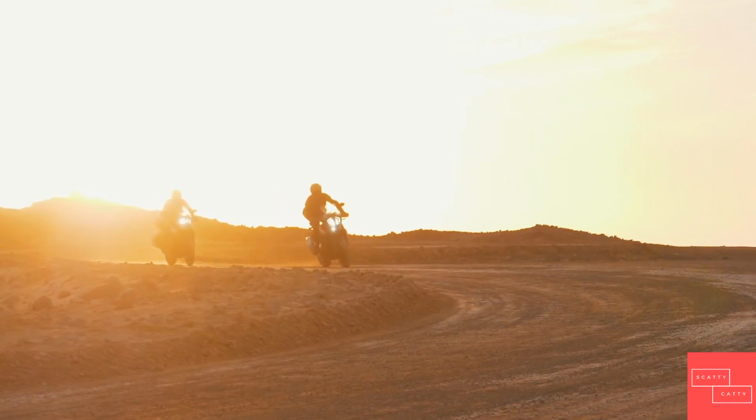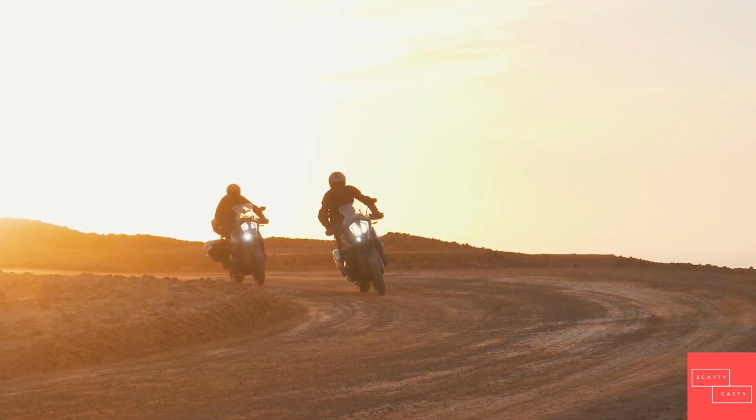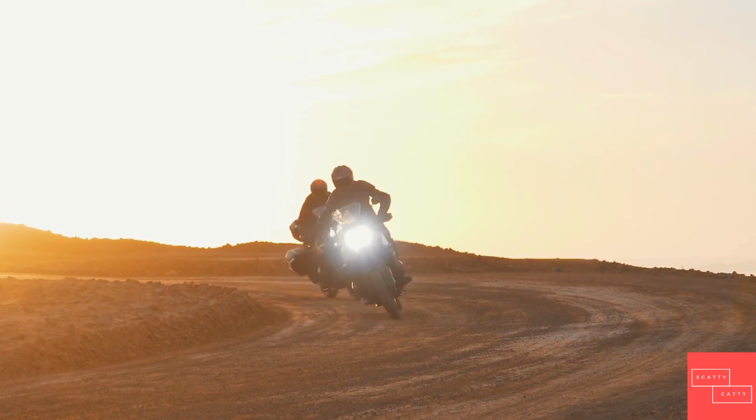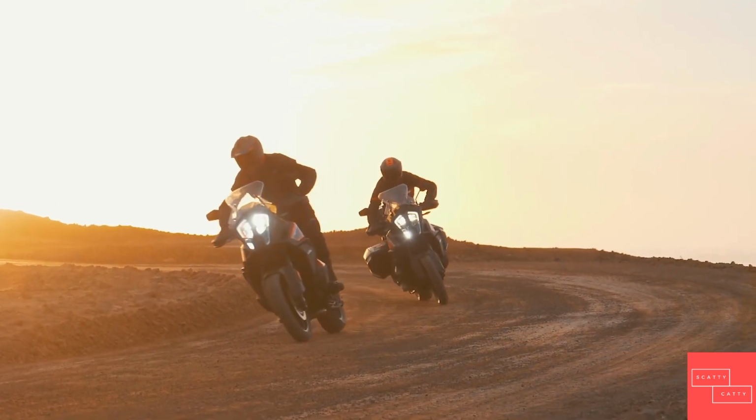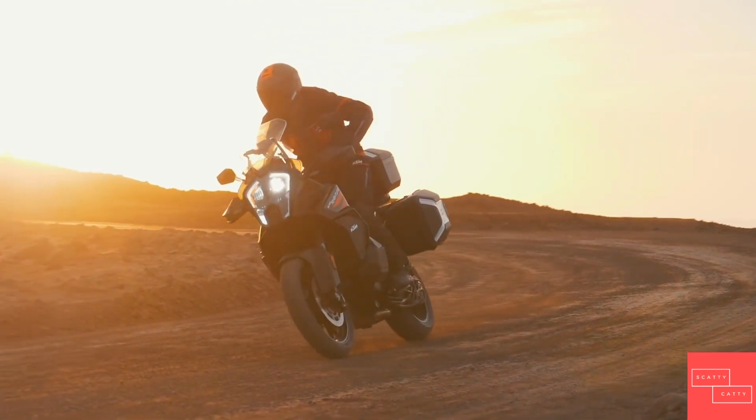The headlight is probably one of the best on the market. We've done quite a lot of testing also with competitor models, but we decided that we wanted to have more light output and also a little bit wider, so that you have more light to the sides of the road.